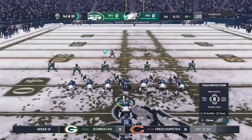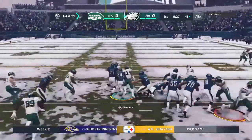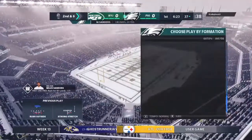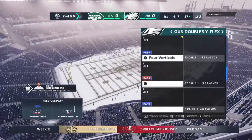So in Jet territory now. Here's 1st and 10 at the 41. Here's Sanders, able to push forward for about 4 down to the 37. Again, I think that's the type of run we'll continue to see throughout this game. The snow coming down, I don't expect a lot of big plays to be broken.